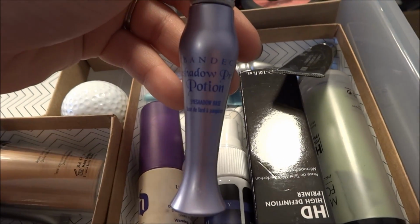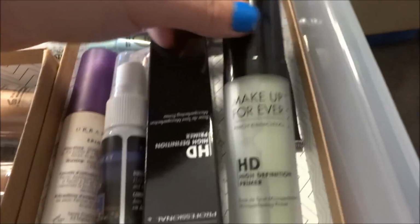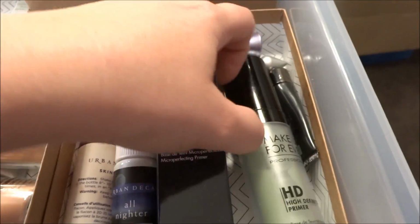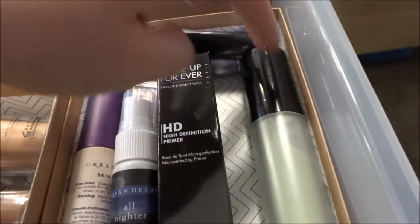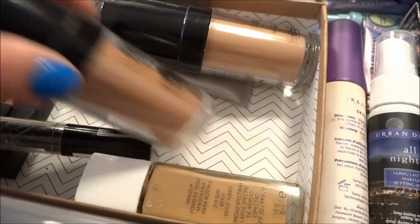Decay Shadow Primer Potion that I haven't used yet. Makeup setting sprays. This is the face primer that I use every day, and then I just purchased a new one a couple weeks ago. I believe I talked about it in my haul video, but I haven't opened that yet. And then I have foundation in this one.